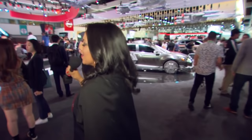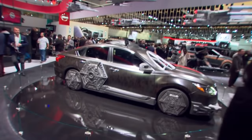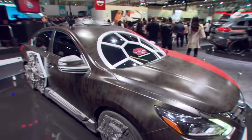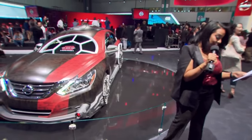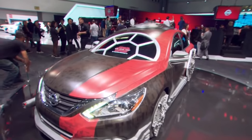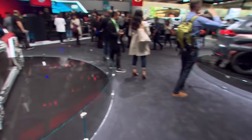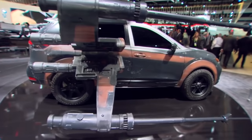And it's LA. It's Star Wars. I want to show you some of the really cool features in the collaboration for the new Lucasfilms. The theming on these vehicles was designed by the artists at Lucasfilm's Industrial Light and Magic. Each design is inspired by a different character in the upcoming Star Wars film, The Last Jedi. They're part of Nissan's collaboration with Lucasfilms to support the new film Star Wars, of course, in theaters December 15th.